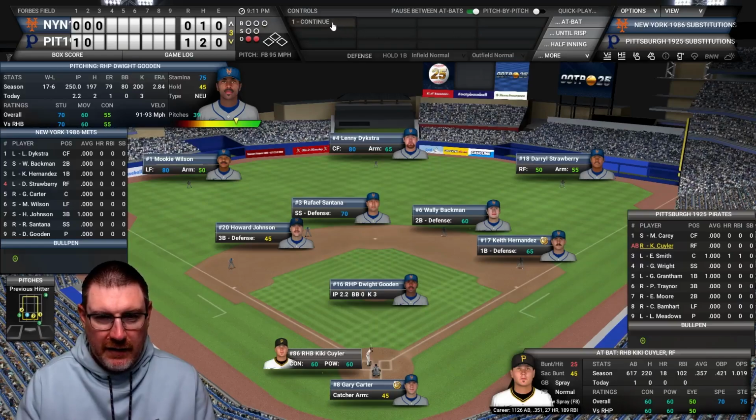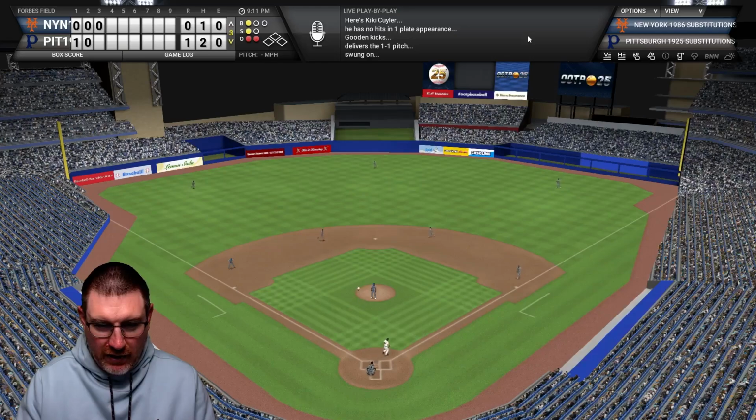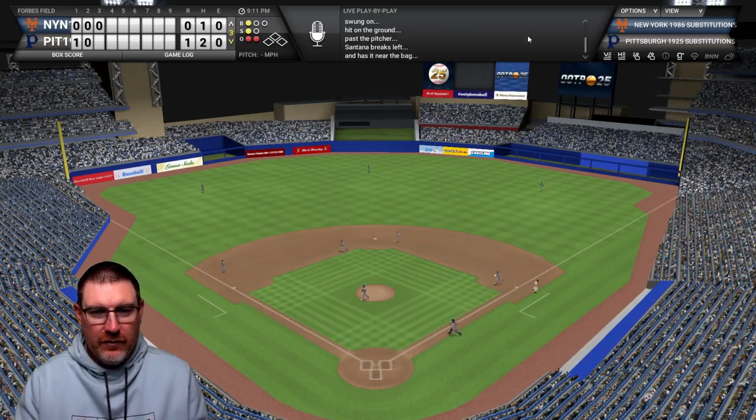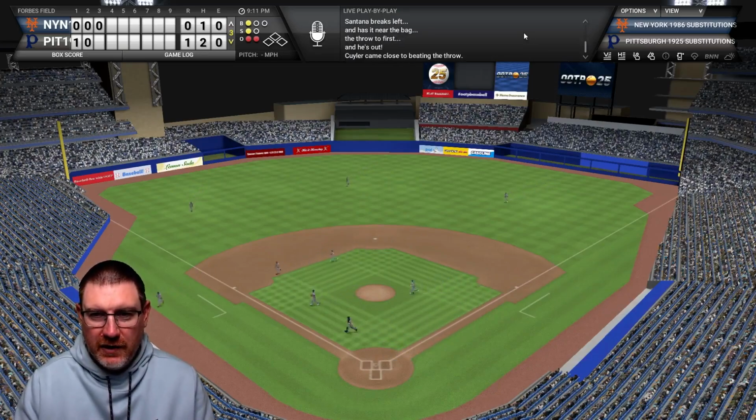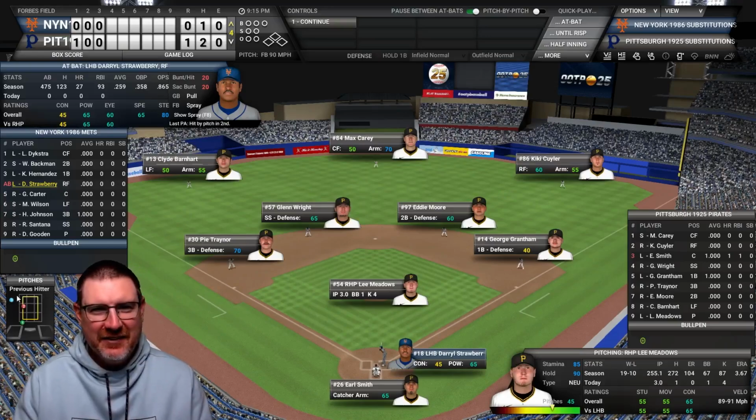And in will come Kiki Cuyler, another one who's 0 for 1. It's a 1-1 pitch with 2 out, no one on. Cuyler did not need to swing at that. And that will end the third. Should check he doesn't need to swing at it. It's not always completely accurate. But that was... didn't need to swing at that one.